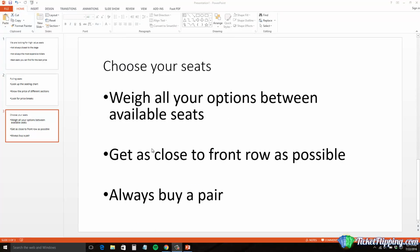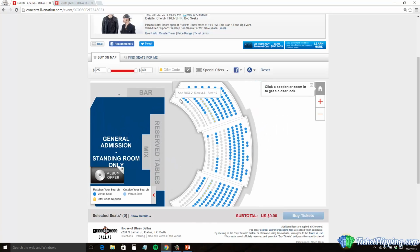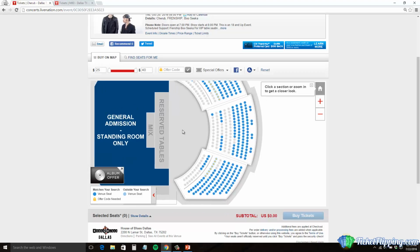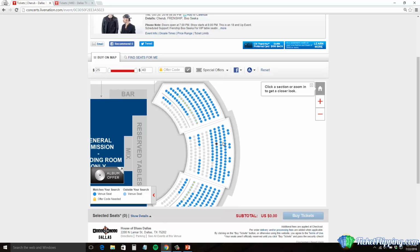So now that you're familiar with the venue, you want to weigh all your options between the available seats and get as close to the front row as possible. So here we have some box seats that are open, as well as some seats in the center that are not the front row but are pretty close. So it seems for this venue, the only ones that would be pretty high value are these box seats here or this third row in. I would not want to buy any of these seats because these are getting pretty far back in the venue, and there's going to be a lot of people selling these seats right here already on StubHub.